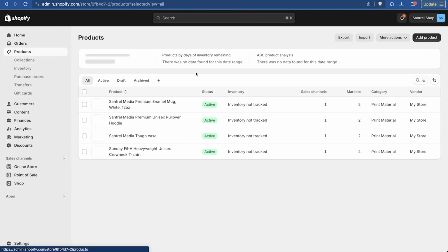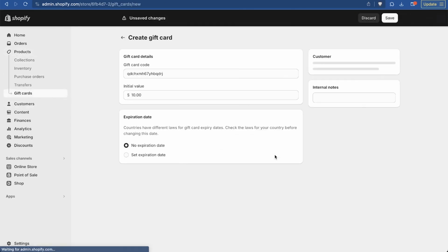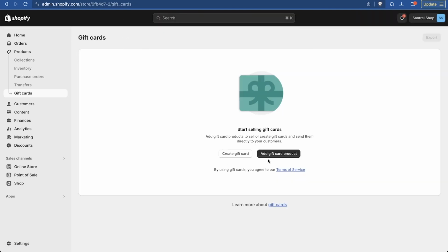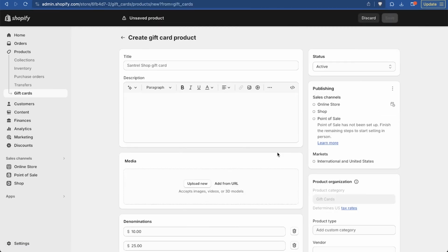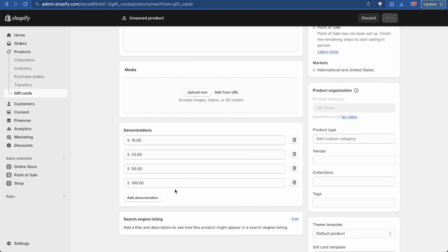If we go up to products, right now all the products are going through Gelato, but underneath products, you'll see gift cards. If you click on gift cards, we can create a new gift card or add a gift card product. So you could just have a gift card code. So if you create a gift card, this is a one-off thing. If somebody gives you cash in the store and wants to buy a gift card, if you add a gift card product, this will be listed on your store. So you could say maybe you've got different denominations, anywhere from $10 to maybe like $500 if you want to make it a little bit larger.